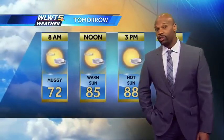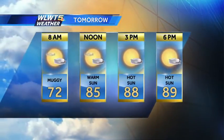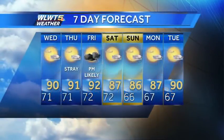So tonight, mostly clear, patchy fog developing towards morning will drop to a low of about 71. And then tomorrow, hot sunshine, a little bit less humid out there, so it will make 90 a tad bit more tolerable. Here's your day planner, 72 at 8 a.m., 85 by lunchtime, and then again hovering around 90 for a high in the afternoon.